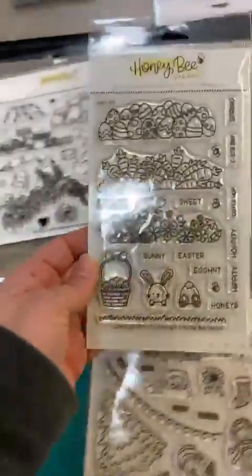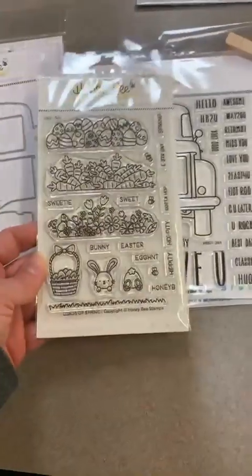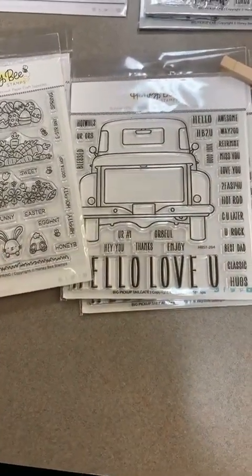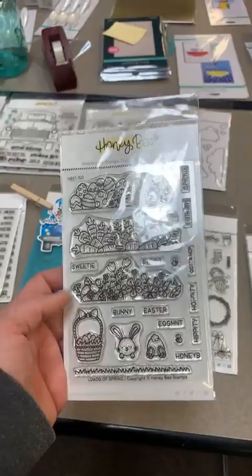And then here's another one so, so cute. So this one here is Loads of Spring. So see how those will just pop right in the back there. You can have a little bunny coming out the back. So fun. All right, so that one is the big pickup, and then the tailgate and the cab, and then the add-ons.